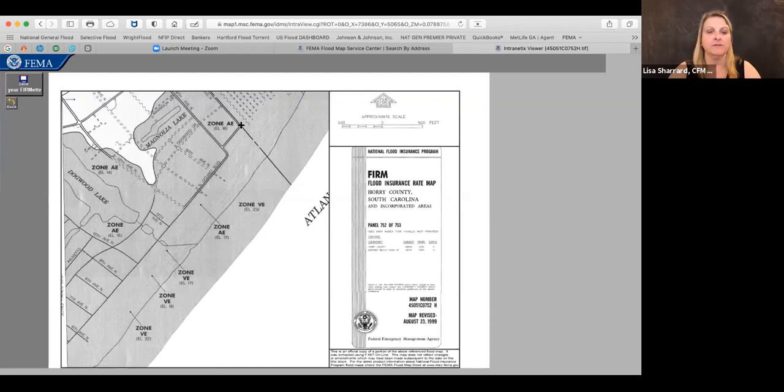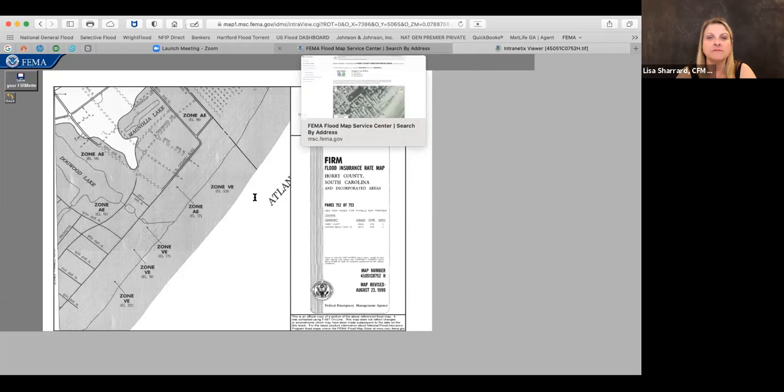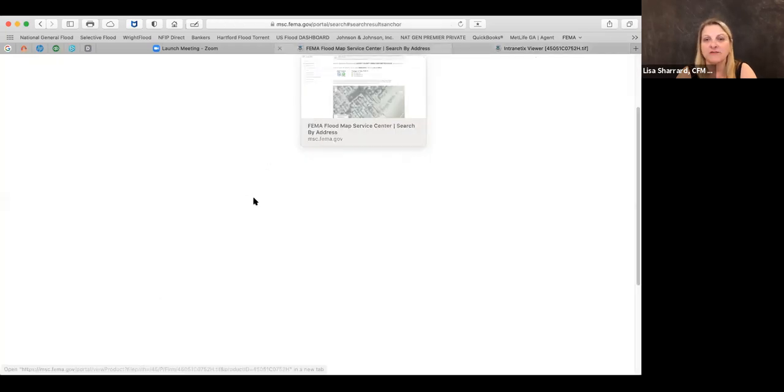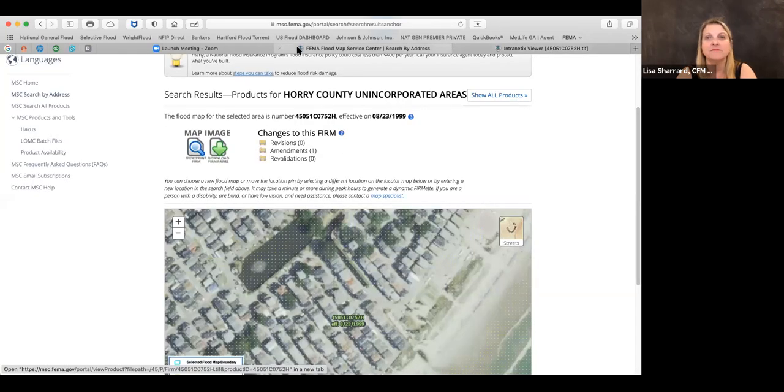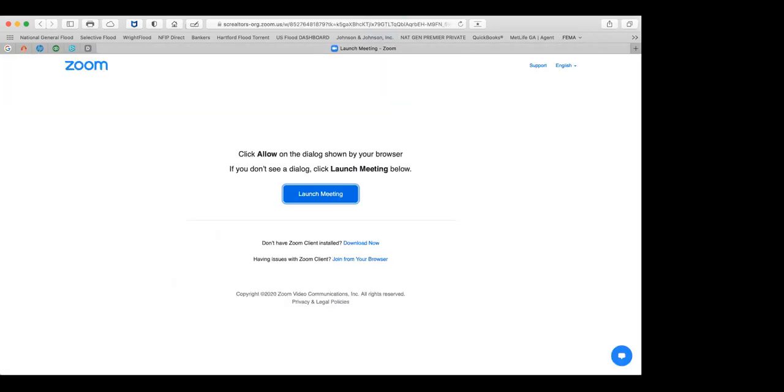Can everyone see that? And it gives you your scale. You can see the roads, base flood elevations, and things like that. So that's a simple way to document why you made a decision whether or not it was in the flood hazard area or not. Any questions on that? Doesn't look like there's any questions right now.